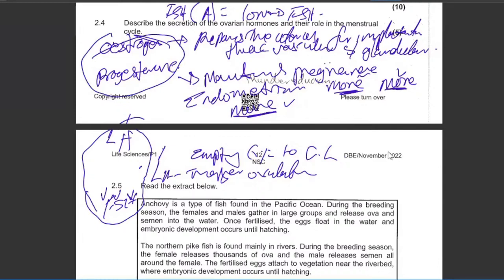The question is saying, describe the secretions of the ovarian hormones. Meaning, what do the ovaries produce? Not the ovarian cycle. If it is the ovarian cycle, then you talk about this: how the luteinizing hormone affects the ovary, because that is how the ovary changes under the influence of these hormones. But now they are looking for ovarian hormones, the hormones the ovaries produce. They are not looking for the ovarian cycle.